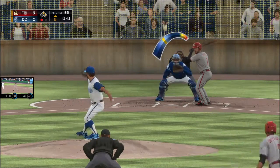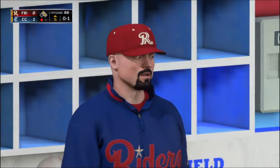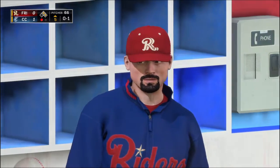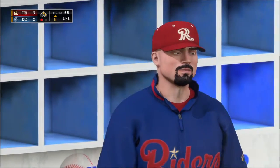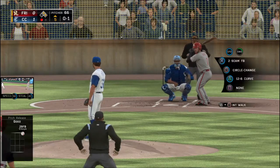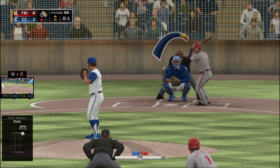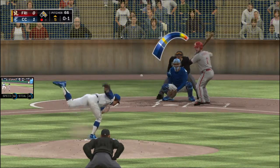Into the box, Felipe Ramirez, as he'll take a look at a high strike that time. It's 0-1. That team has definitely shot itself in the foot with all the strikeouts so far. It seems like it's been a growing trend so far, but man, you've just got to be able to put the ball in play when you've got runners in scoring position.